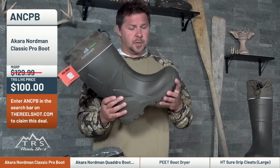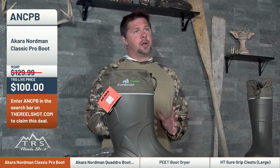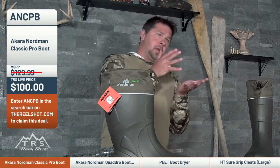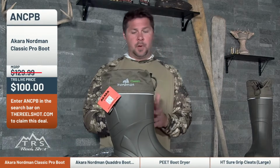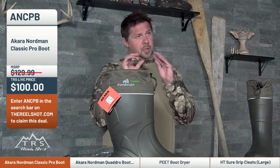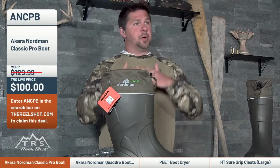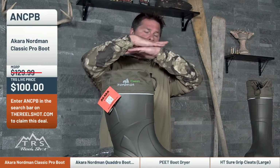Then a 43 is an 8, 44 is a 9, 45 is a 10, 46 is 11, and 47 is a 12. So for me, depending on what shoe or boot brand it is, I'm between an 11.5 and a 12. I just went with the straight 12s on here. That also leaves just a little bit of air room around my foot, so it helps keep my foot warm, but it's not too big where I slip and slide.